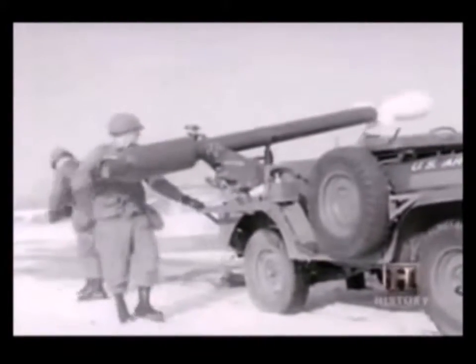Which brings up an interesting MGS5 theory. What if you could do something like this with the vehicle customization in the Phantom Pain?